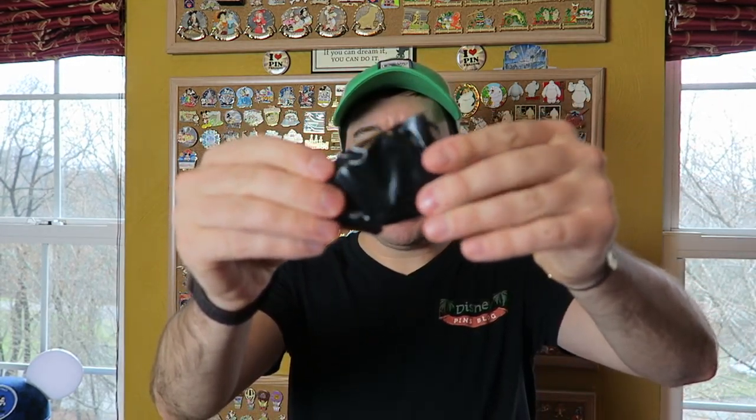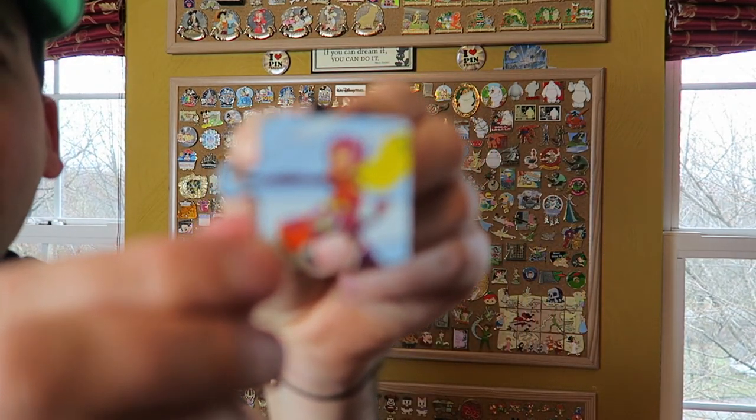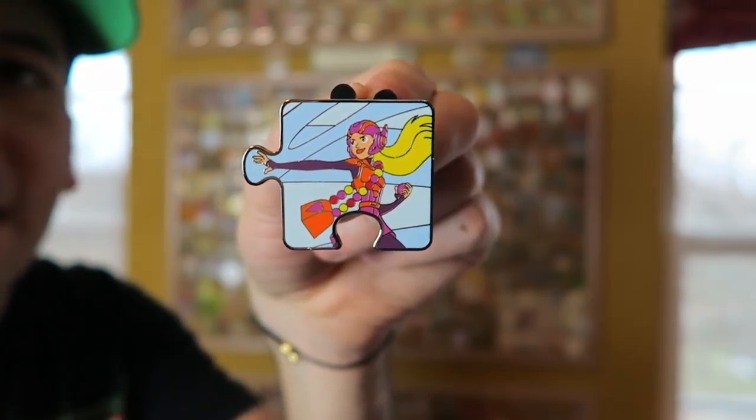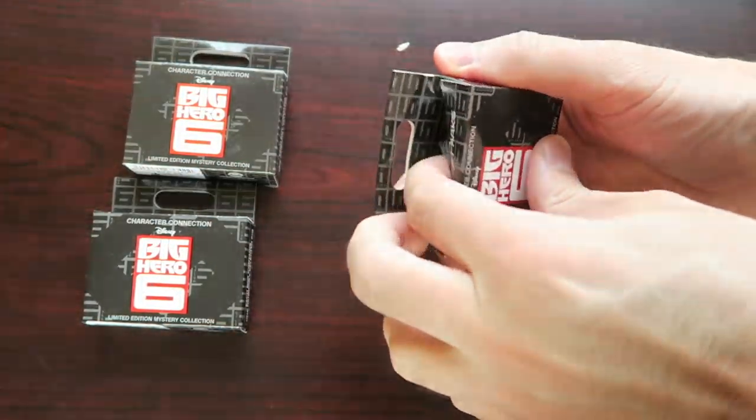Here's our black mystery bag. It's a lot thicker than normal. I'll open one this way, then I'll bring the camera up closer so you can see point of view for the other three. All right. Let's see what we get here, right off the rip. Box number one. I'm really just looking for an armored Baymax at this point. Okay, so the first one here is Honey Lemon. Pretty sure that was her name. This is in her superhero outfit. Show you guys here. There she is. And this is a limited edition 1100 pin. And there's the back.